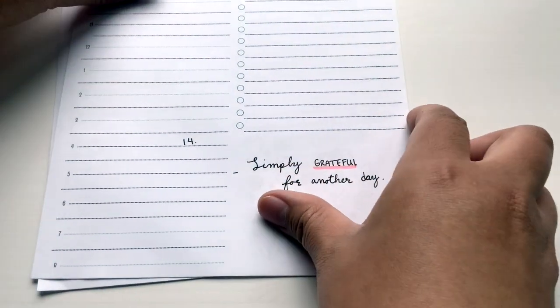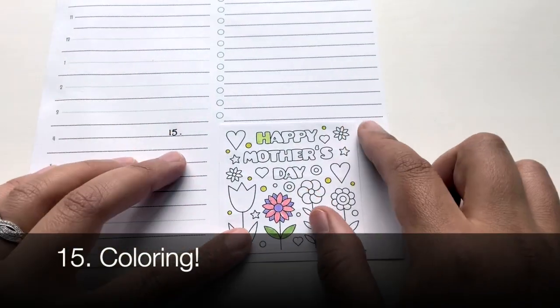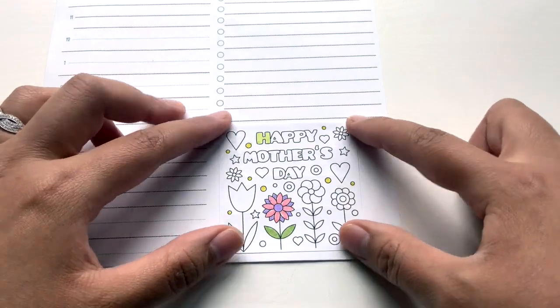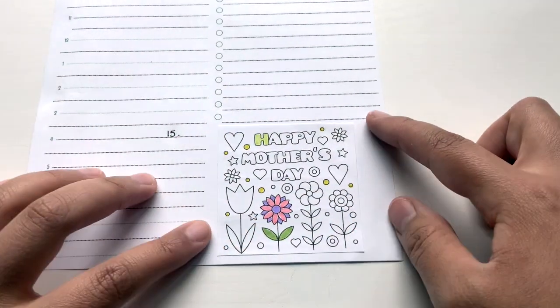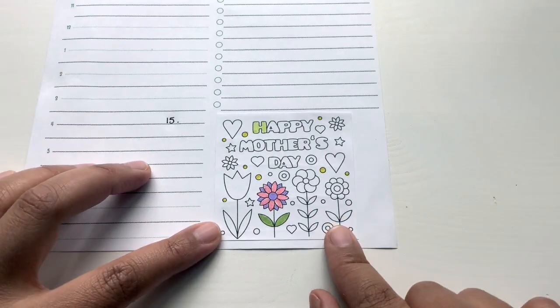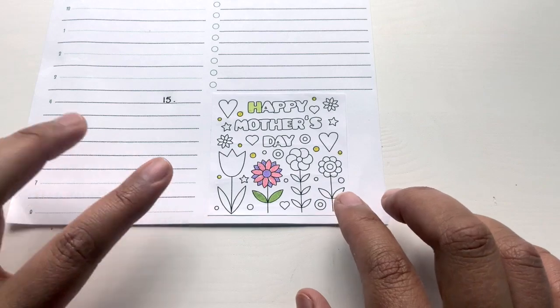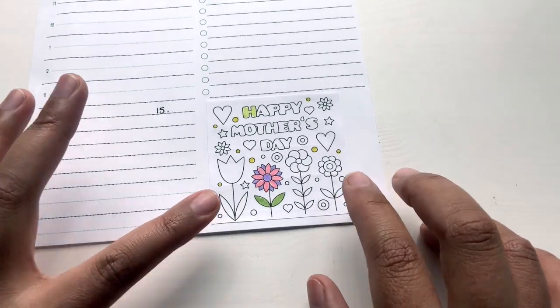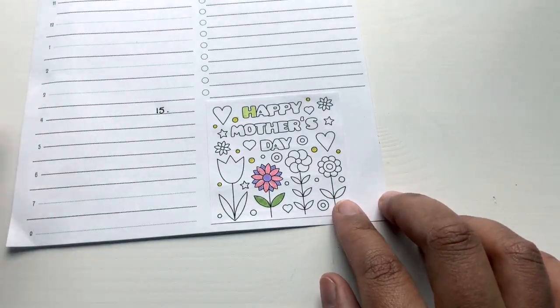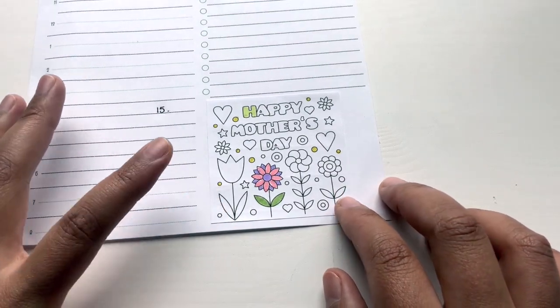And finally, number 15, my favorite idea, a coloring space. Print out a nice coloring page so it fits and it's going to be a nice size. I used a little double-sided adhesive. It took about 5 minutes, and there you go. You have a nice coloring space on your daily spread. You can just sit down, relax, and color. You can print a page that is related to the day, like this Mother's Day one. I will definitely be using this at least once a week.